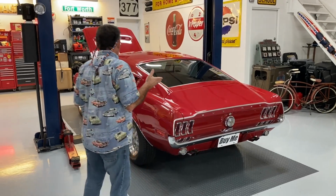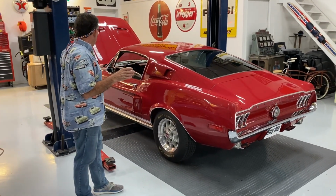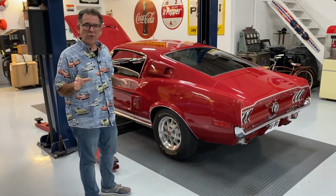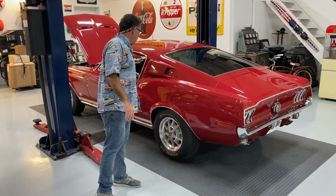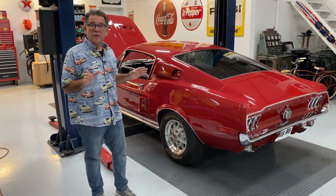Well, you can look at this. This is a '68 factory S code from the factory. It's gorgeous. It's been fully restored. Some Shelby design elements were added that would be easily removed. No harm, no foul. I think it looks fantastic.